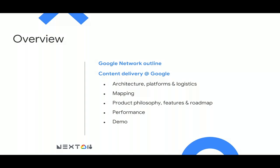And then I'm going to move on to the content delivery aspects. I'm going to spend some time talking about the architecture of our CDN, the platforms that we use to build it, and the logistics management, how we make sure that machines stay up, performing well, getting upgraded, replaced, et cetera. I'm going to spend some time on our mapping system. That is the heart of the CDN. This is the system that decides how users get routed to the right machines and how traffic from those machines gets routed back to users. Those two decisions are independent.